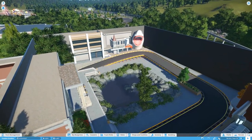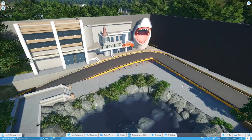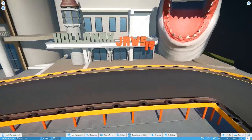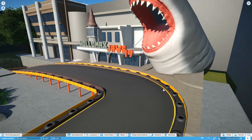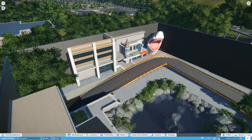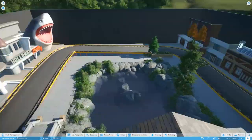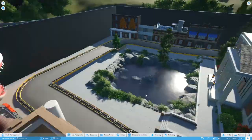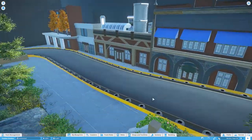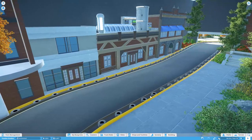Okay guys, and welcome back from the time lapse that took a hell of a lot longer than I thought it was going to take. It's okay, it's not the best work I've ever done. We've got the Holomax theatre over there showing Jaws 19, yeah. So I've been referencing quite a few Back to the Future screenshots.